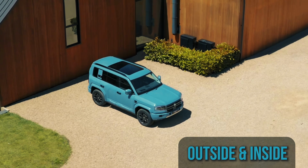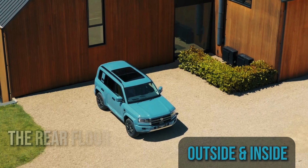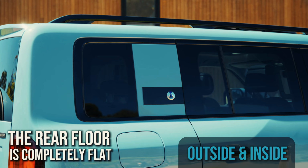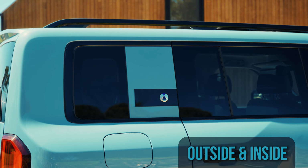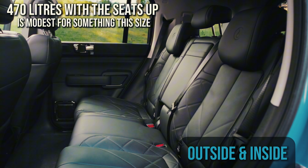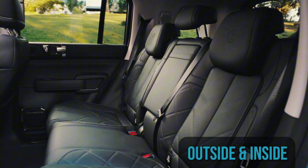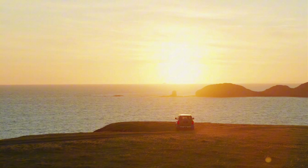Practically, it's strong up front and mixed at the back. Because there's no prop shaft running the length of the car, the rear floor is completely flat. That makes the middle seat properly usable instead of a punishment. And the outboard seats get heating and ventilation in the Leopard. The boot's the weak point. 470 litres with the seats up is modest for something this size. The side hinged tailgate is brilliant in a tight garage and a nuisance when you're loading from the curb.